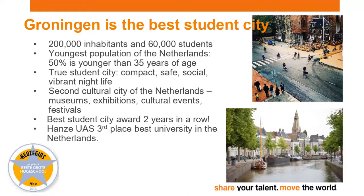And that reflects also in the way facilities are offered in the city. We have a very vibrant nightlife, for example, and a very vibrant cultural and arts environment. There's lots of student initiatives and social gatherings and events. We are the second cultural city of the Netherlands, with lots of museums and exhibitions and cultural events and festivals. And we've won the Student City Award two years in a row. You can see some pictures that are characteristic for Groningen, and you can find many more. I think it's a beautiful city to live in.